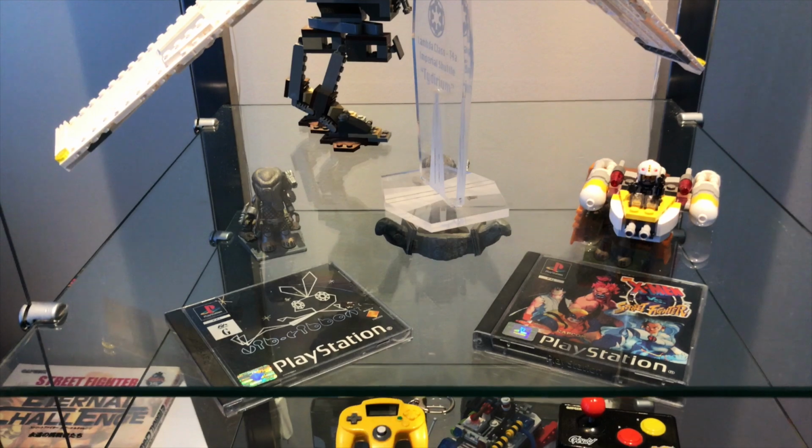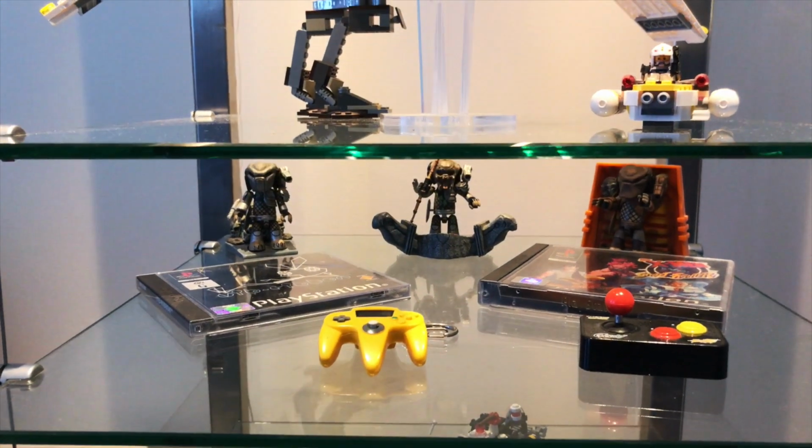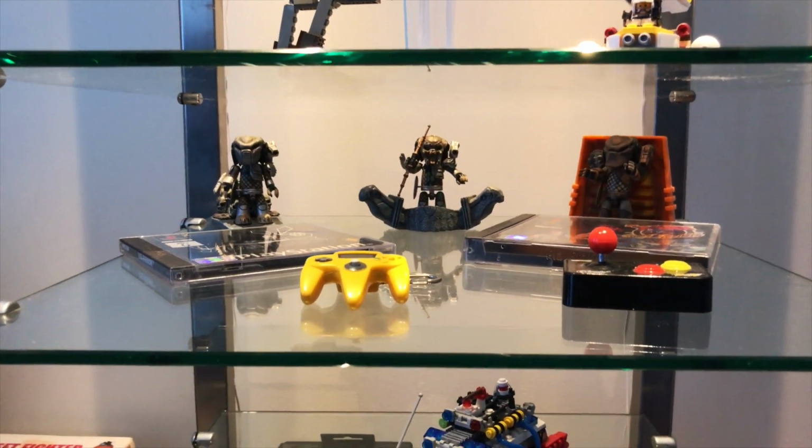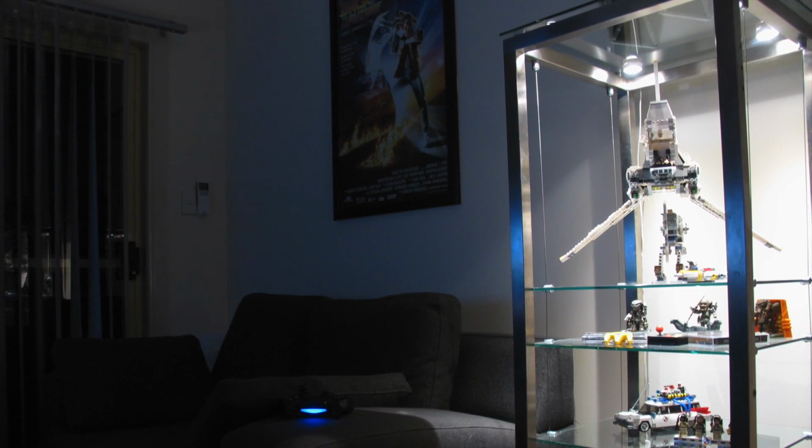I'm not 100% sure this is how the layout of items will stay. The books, for example, are kind of lost down there, but otherwise I think this display turned out really well. It also doubles as a pretty sweet lamp.